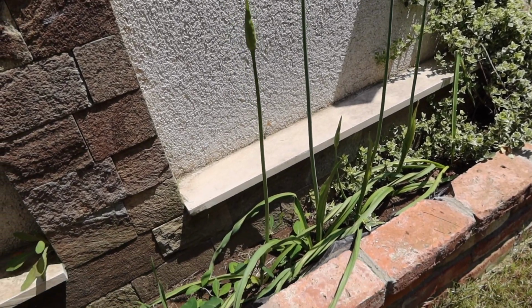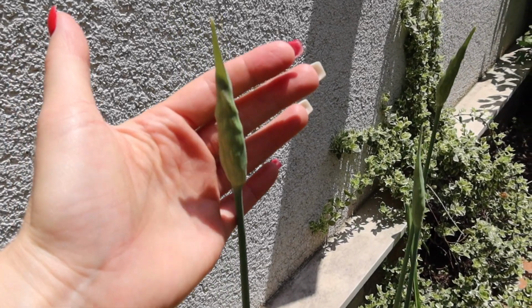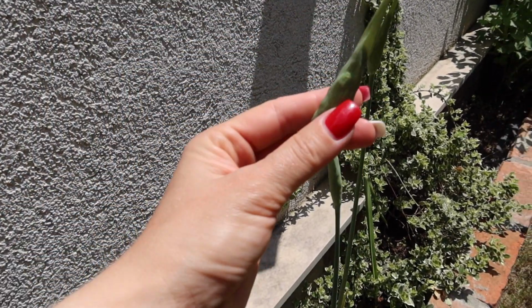Flowers, I don't even know what they are. I don't even remember planting them. We will see.